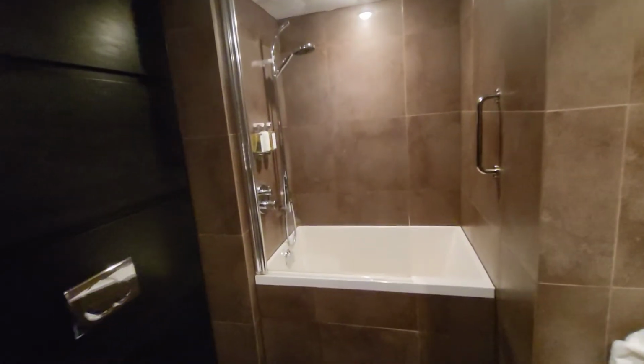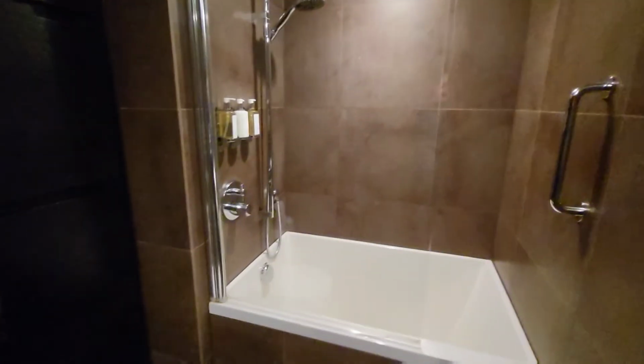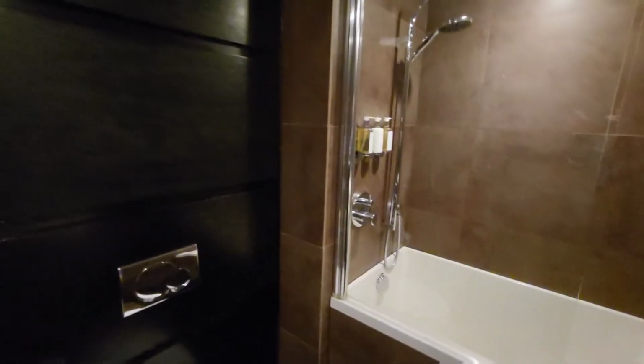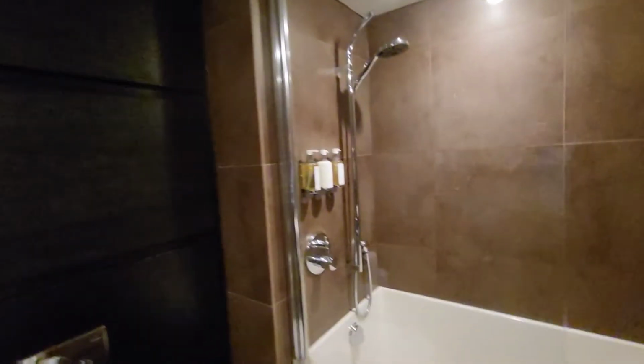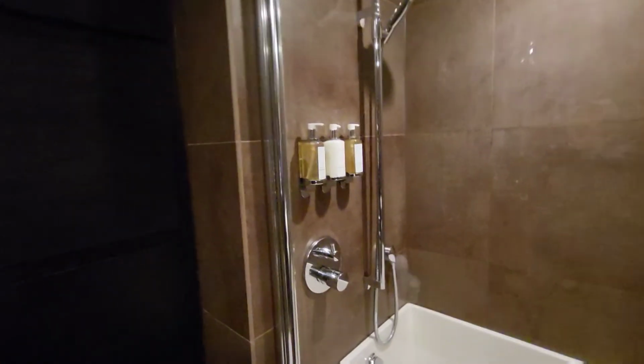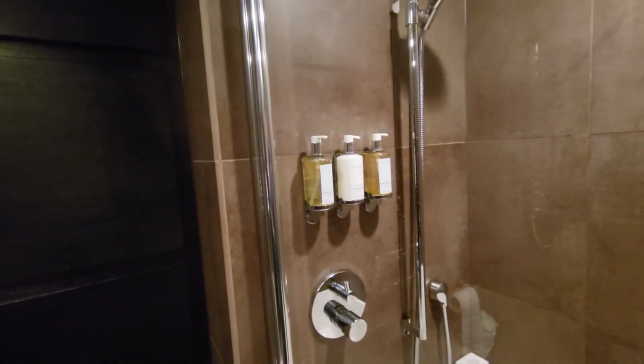Okay. Just my quick thoughts on the bathroom at Vincent. It's a really nice bathroom. You get your shower gel, shampoo and some kind of conditioner.